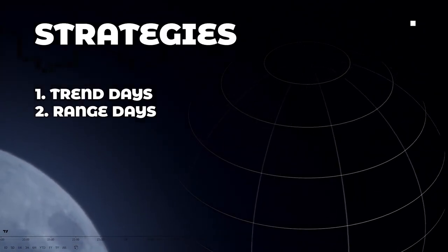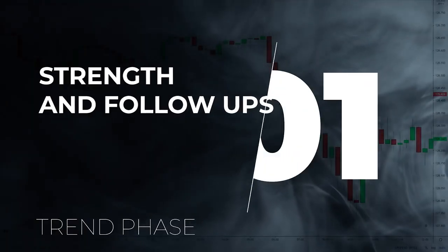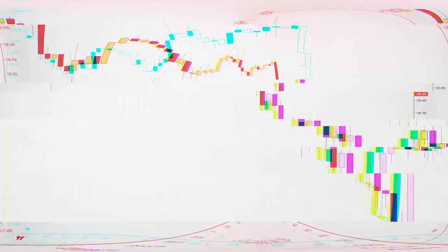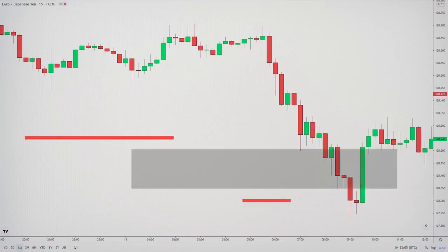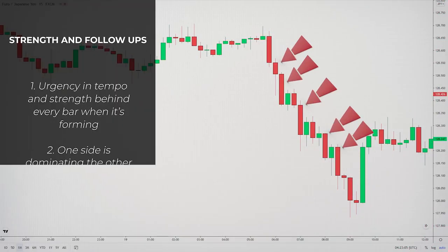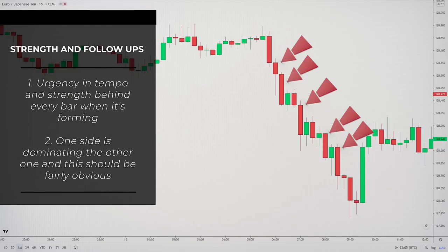First, we'll talk about price action during trending days. So number 1, strength and follow-ups. On a trending day, whether it's an uptrend or a downtrend, the bar which initiates the trend usually has decent follow-ups. Market has a rhythm like music. You can sense the urgency in tempo and strength behind every bar when it's forming. One side is dominating the other one, and this should be fairly obvious.